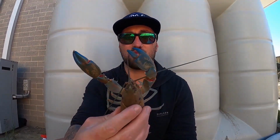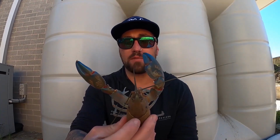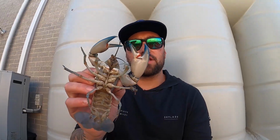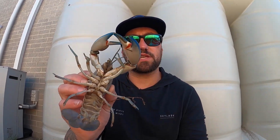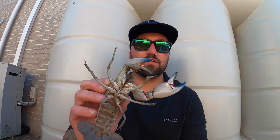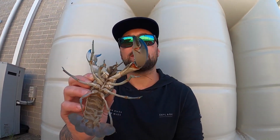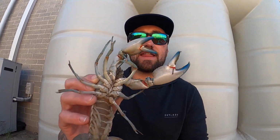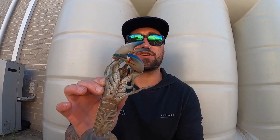Especially this time of year being winter. They usually kind of hibernate a little bit in the winter, so they go deeper down into the mud. This is known as the common yabby in New South Wales here. Its scientific name is actually the Cherax destructor. These cool little buggers dig their way into dam banks, actually destroying dam walls at times. So that's how they happen to pick up their scientific name, the destructor.